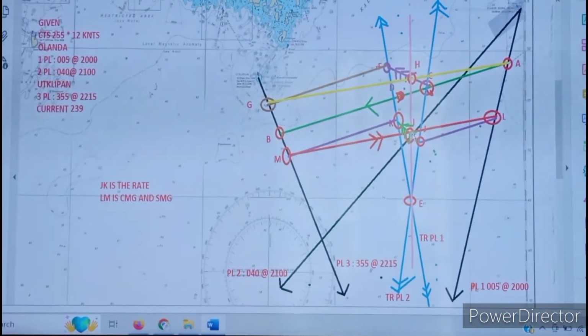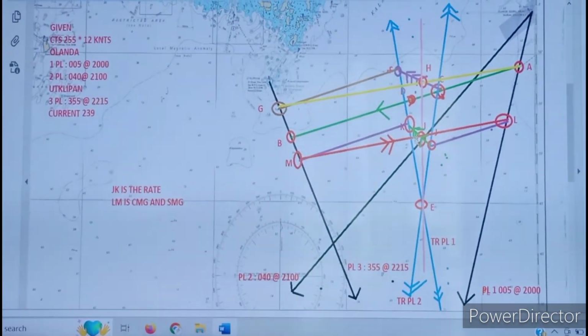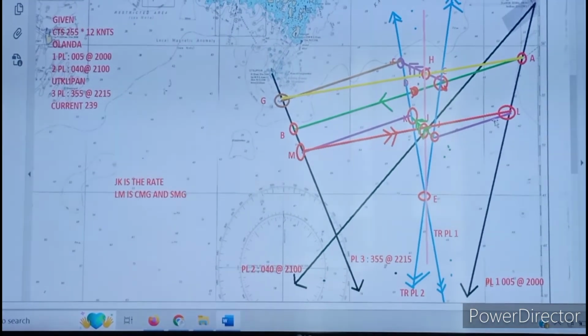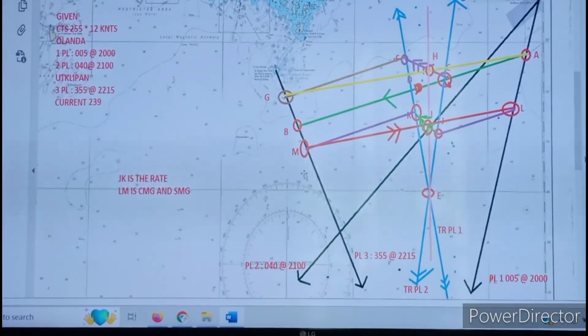We give the name I, and from I you have to draw the current again. On the first PL it will become J, and on the third transfer PL it will become K. Now from J you have to draw your CTS on the first PL, and from K you have to draw your CTS on the third PL. Give the names L and M respectively.